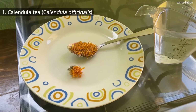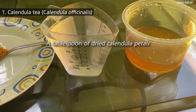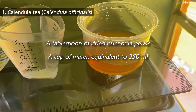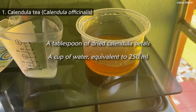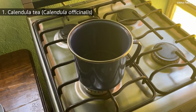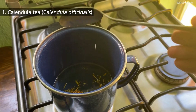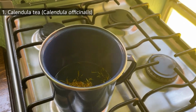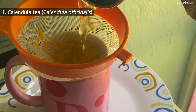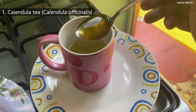1. Calendula tea. The ingredients necessary for the preparation of this formula are a tablespoon of dried calendula petals, a cup of water equivalent to 250 milliliters, and 2 tablespoons of honey. Calendula is also known as marigold and buttercup. For its preparation in tea, the water is boiled, the dry petals of the plant are added, the fire is turned off, the container is covered, and the infusion is left to rest. Then it's strained, the honey is added, and that's all. It's recommended to drink 1 cup in the morning and 1 at night.